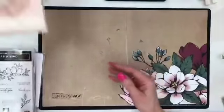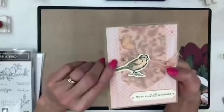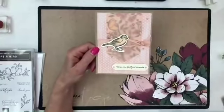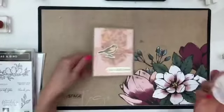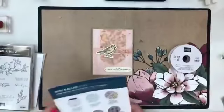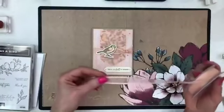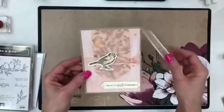This one I'm going to bring in now. Again, it's the designer series paper. This is the new ribbon that goes with the Magnolia suite, or, let me just see, I forgot. It goes with any suites anyway. It doesn't really matter because it goes with any color. This one is from the Perennial Essence suite, but I also used it in the Magnolias, and I used it with the Bird Ballad.